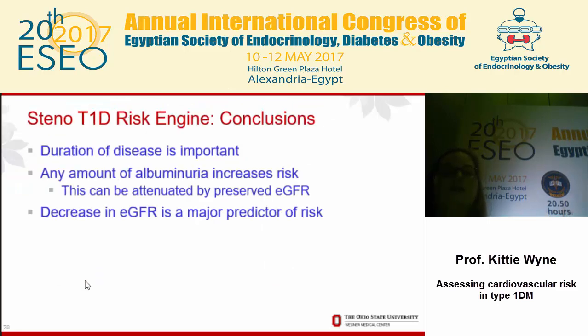So what we learned from the STENO-T1D risk engine is that duration of disease is important, that any amount of albuminuria does increase risk, but it can be attenuated by preserved eGFR. If the eGFR is still 90 to 110, they're not too high a risk. As soon as it drops below 75, that's when they become medium and high risk. And so really what I learned from this database is that it's the decrease in eGFR that I really need to watch closely, and it's a major predictor of risk.